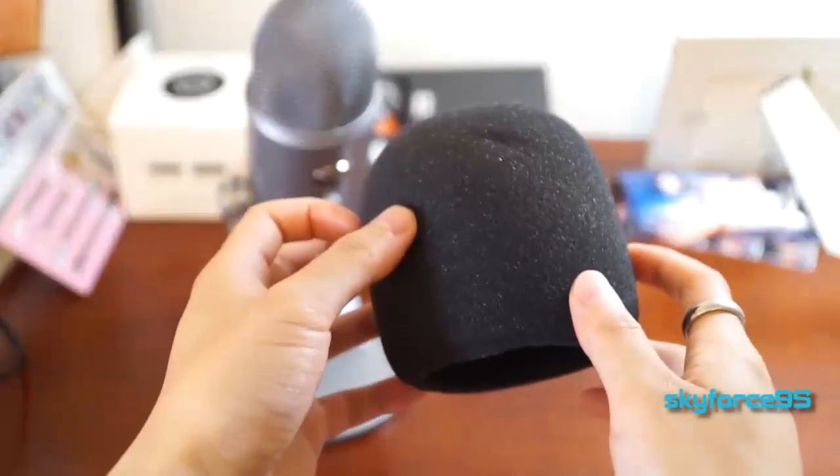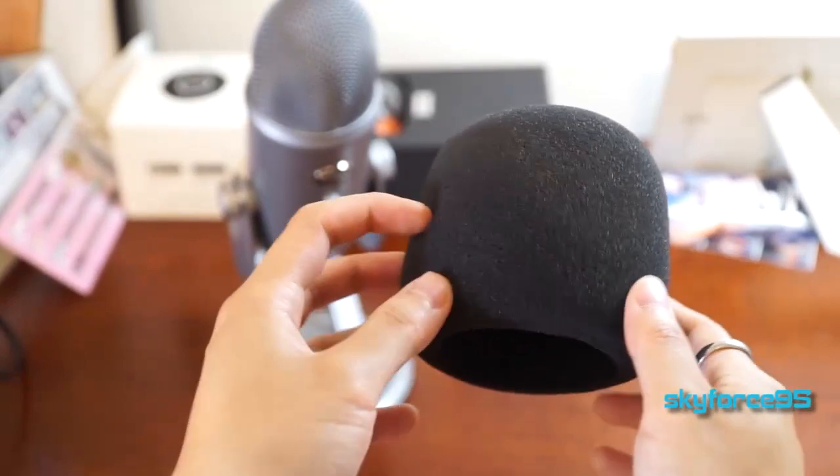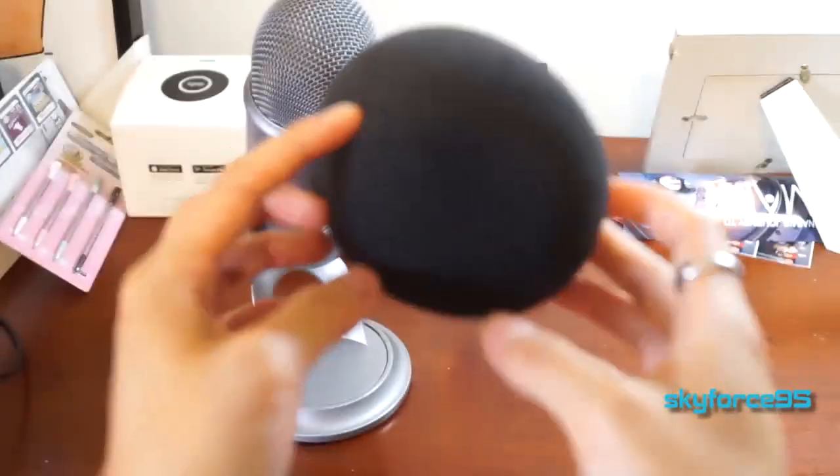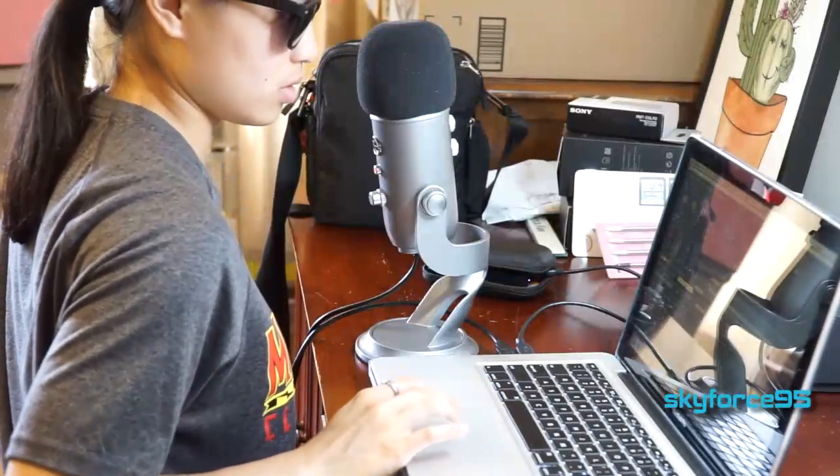So the main purpose of this type of windscreen is to obviously block out any type of wind noise, the kind of hissing or howling noises, and also when you're just speaking into the microphone, it helps reduce any of those plosives, especially with the letter P or B. So I performed 3 tests in order to test the effectiveness of this windscreen.